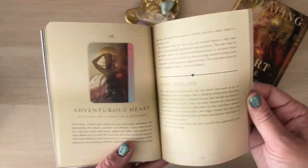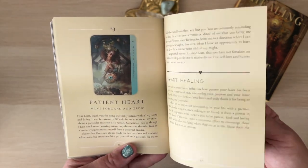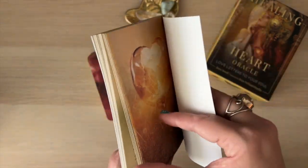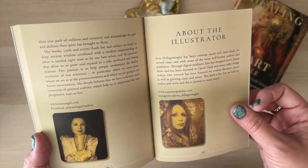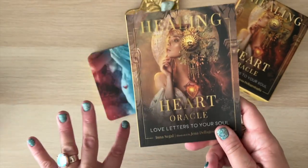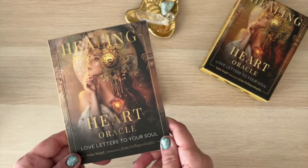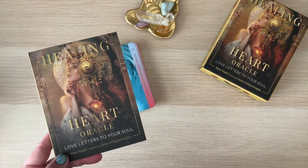Okay, how to use it, and then some information. And I know Jenna does her artwork. It's just some of those elements look a little bit AI-ish, but that's me speculating. I don't know. But this one I could definitely read with for sure.